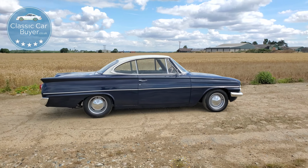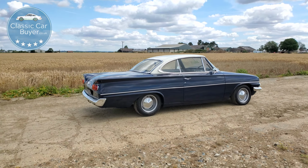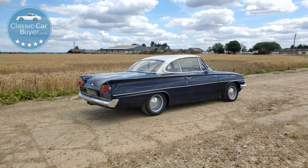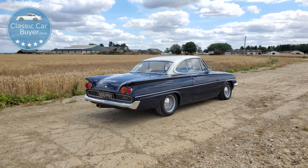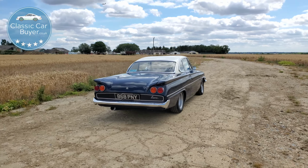Today we're reviewing a 1962 Ford Consul Capri. As you can see, this Capri is finished in dark blue with a white roof, white sideline, plus plenty of chrome around the entire vehicle to give it a more glamorous look.